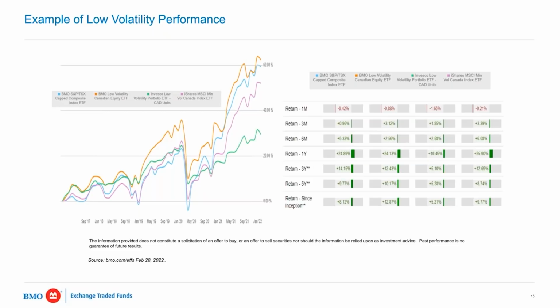And if I was to look at the return of the 1 year, you can see the index itself coming in around 25%, us coming in around 25%, the Invesco coming in around 10. So I think this is, again, where we don't want to generalize that all low vol is the same. And of course, the iShares coming in at 25.9%. So I think this picture really shows the added value in performance.